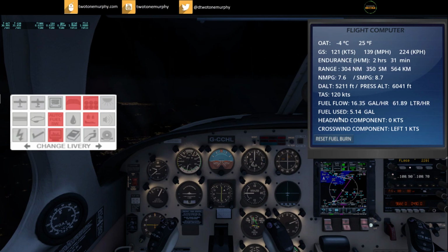Our fuel flow is interesting. We've used about 5 gallons so far. We're using about 16-ish gallons an hour, or about 62 litres per hour. And depending on your currency, I know in Ireland, I think fuel for this machine is €1.10 per litre, or €1.20, I could be wrong, but it's in and around that. So about 70 quid an hour, give or take.